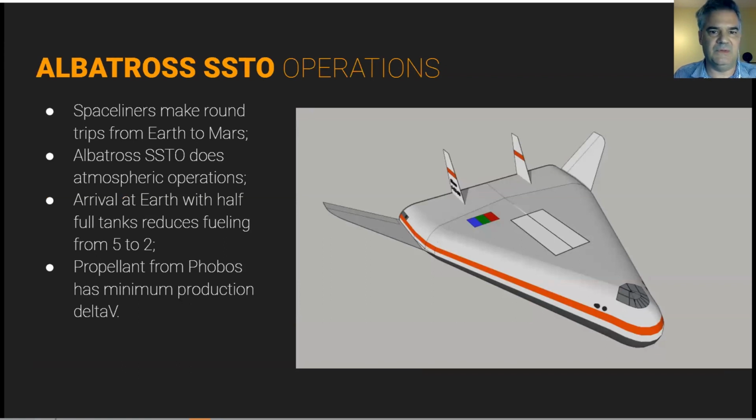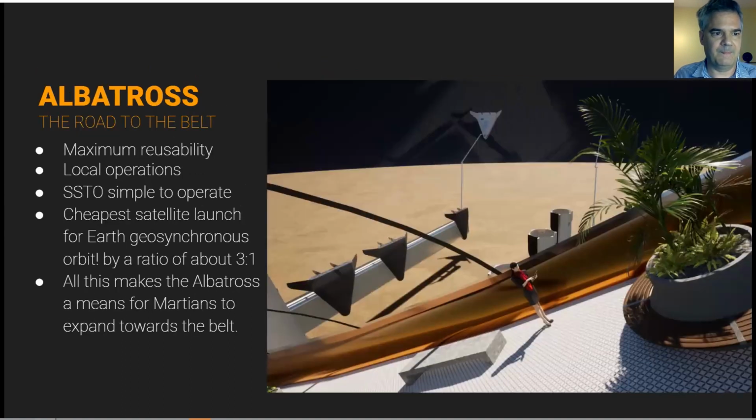The Albatross SSTO will do atmospheric operations and arrive at Earth with half-full tanks, reducing fueling needs from 5 transports from the surface to 2. And propellant from production on Phobos has a tiny amount of delta V compared to other ones. So the Albatross offers an interesting road to the belt for its maximal reusability, local operations, simple operations, and cheap satellite launches for Earth's geosynchronous orbits. All this makes the Albatross a means for Martians to expand towards the asteroid belt and to open new horizons for this growing society.